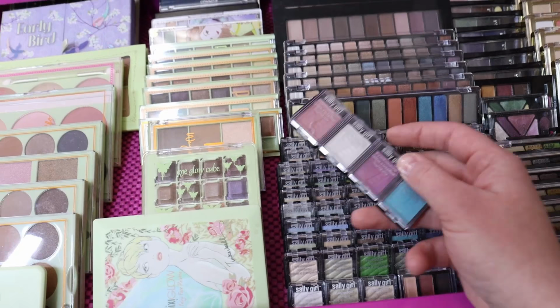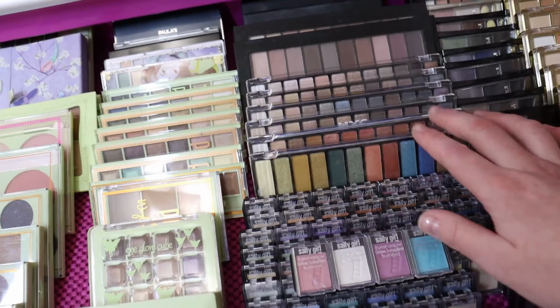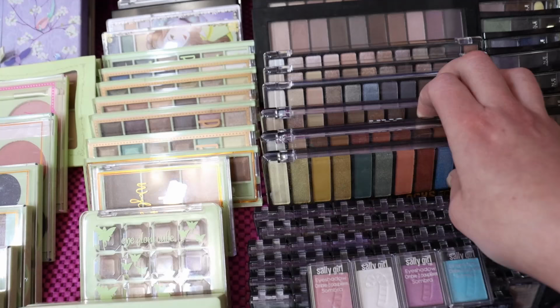They're a dollar at Sally Beauty. And they're single eyeshadows that kind of slide together. I love those things. And then these here are some Body Shop shimmer kind of bricks. And then we have got some Rimmel, right? Yes, those are Rimmel. Rimmel and NYC palettes. L'Oreal.